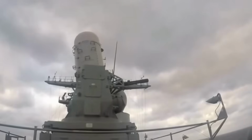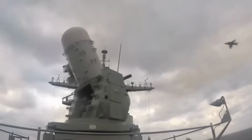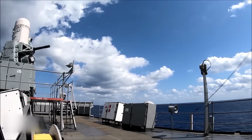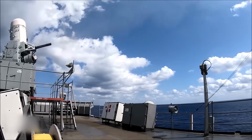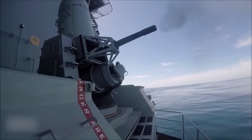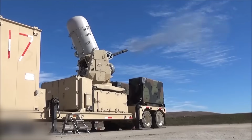The Phalanx is a weapon used by the Navy to protect ships, and it was designed to save these ships from missiles and aircraft. It is one of the most powerful and reliable weapons, but it has one limitation. It was meant only for the sea, and as battles changed and new threats started emerging, the military concluded that a similar system was needed on land.